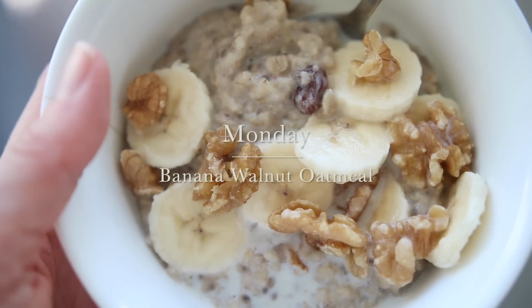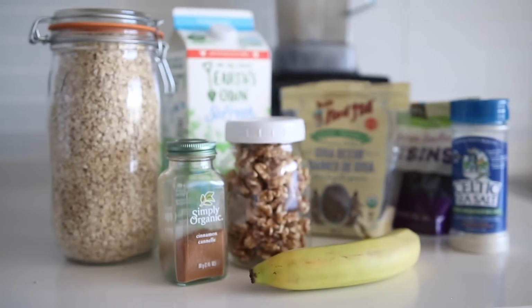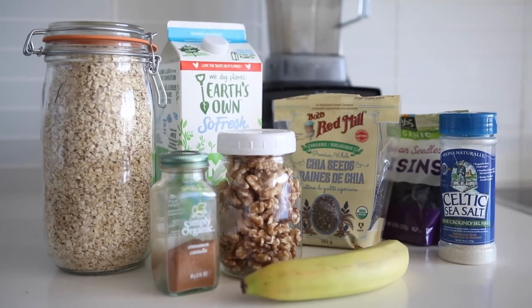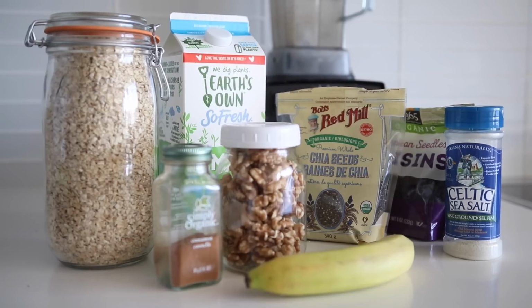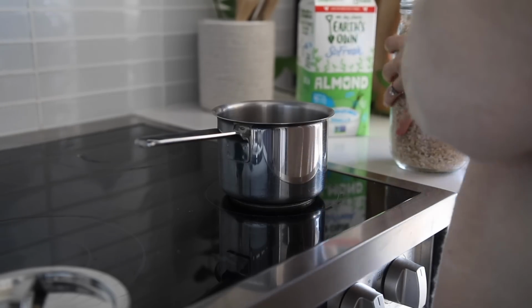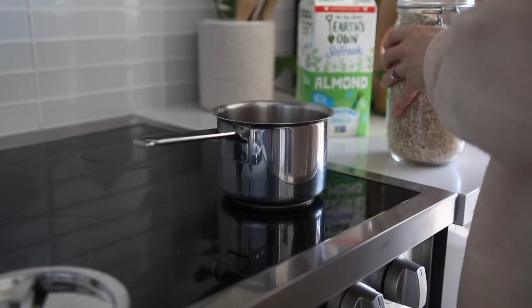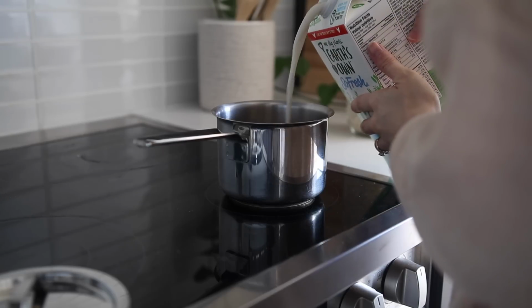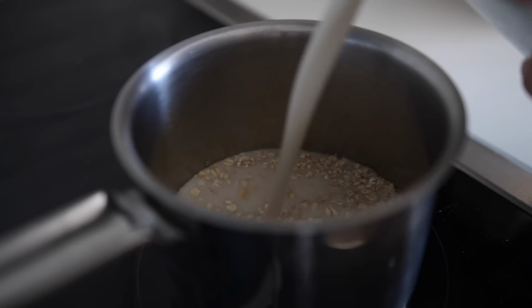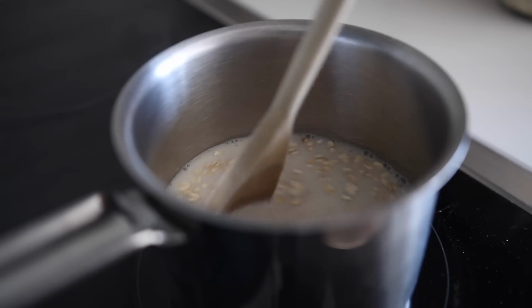So let's get started. The first recipe that I am making here today is a banana walnut oatmeal, and this oatmeal is so good. It's perfect for the wintertime. It's just really warm and hearty. I'm starting by adding my oats and some almond milk to a pot. I honestly don't usually measure this. I usually just add some almond milk to the desired consistency as it cooks, but it's probably about 1/3 of a cup of oats and 3/4 of a cup of milk.